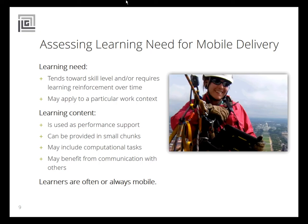And so this is a great example of using mobile delivery for learning or performance support. This is a structural engineer who's hanging off the side of the Washington Monument. And I don't know if you can see, she's got a tablet in her hand, and she's using it to both look at schematics for the monument and to also mark places where she's seen cracks in the structure. So that's a perfect example for mobile.